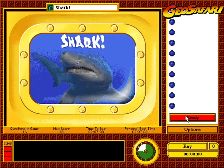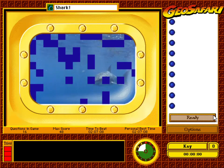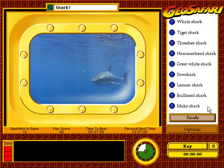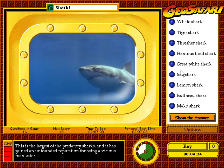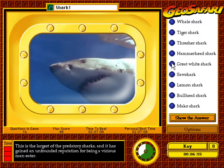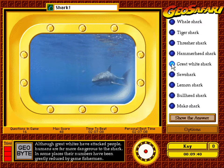Sharks have been spotted in the waters around our vessel, and they're heading this way. This is the largest of the predatory sharks, and it has gained an unfounded reputation for being a vicious man-eater. Wow!